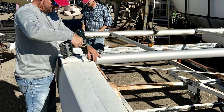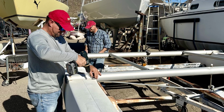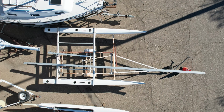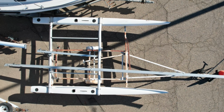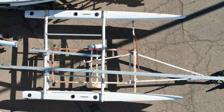That thing's fucking huge. It is massive. I told you. Extremely wide. I know. Oh my God. You say to yourself 11 feet, okay, that's the beam. But then you actually stand next to one, you're like, Jesus Christ. It's going to be some work.